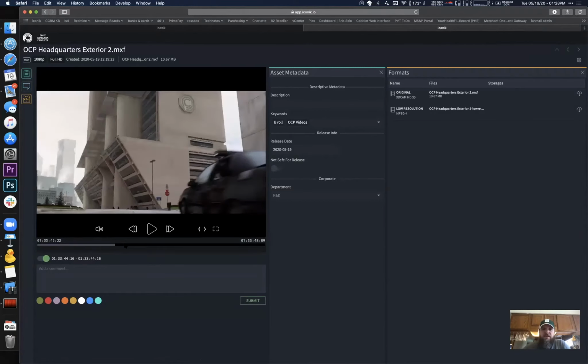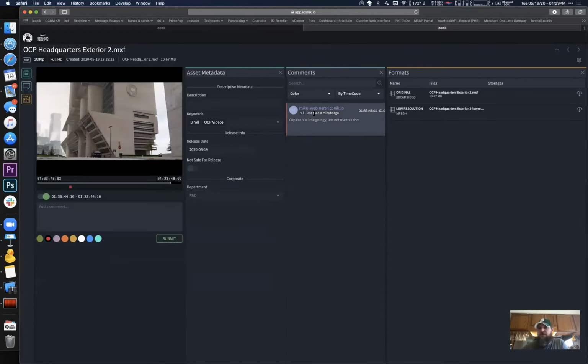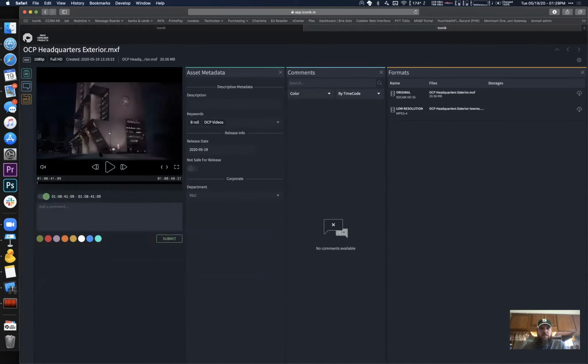I can make comments on those, so I can mark an in point here and make an out point there and say, you know, cop car is a little grungy. Let's not use this shot, and mark it red. Hit submit. That puts in some time-based metadata, that sort of thing, and I can continue to browse through these, maybe view some more. Here's the same shot at night. You know, I like this one. Mark it green.